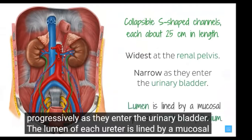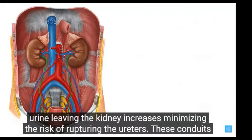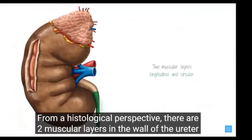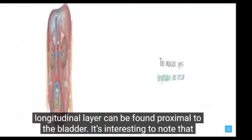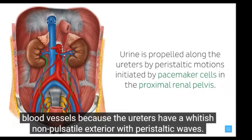The lumen of each ureter is lined by a mucosal layer of transitional epithelium that accommodates the increase in pressure when the volume of urine leaving the kidney increases, minimizing the risk of rupturing the ureters. These conduits have several infoldings caused by multiple layers of smooth muscle through the ureteral wall. From a histological perspective, there are two muscular layers in the wall of the ureter, a longitudinal and a circular layer. In the lower segment of the ureters, another longitudinal layer can be found proximal to the bladder. It's interesting to note that urine is propelled along the ureters by peristaltic motions initiated by pacemaker cells in the proximal renal pelvis. So, in vivo, you can tell the difference between the ureters and blood vessels because the ureters have a whitish, non-pulsatile exterior with peristaltic waves.